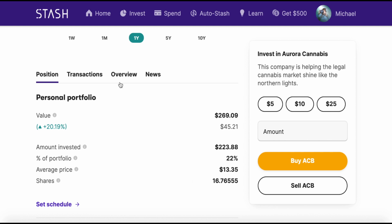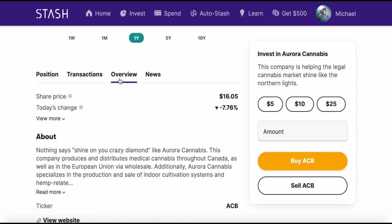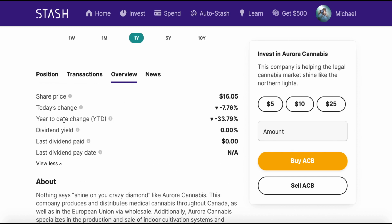Now as you can see, this looks completely different from the last Stash Invest update. Stash has done a complete new update on the platform. I think it's a huge plus for the platform alone, as well as investors like myself. So we can see the current share price is $16.05. Their today change, they're down 7.76%. Their year to date, they are down 33.79%. So you can see it gives you the full range of the stock, which I really like. So I think this is extremely valuable for investors.